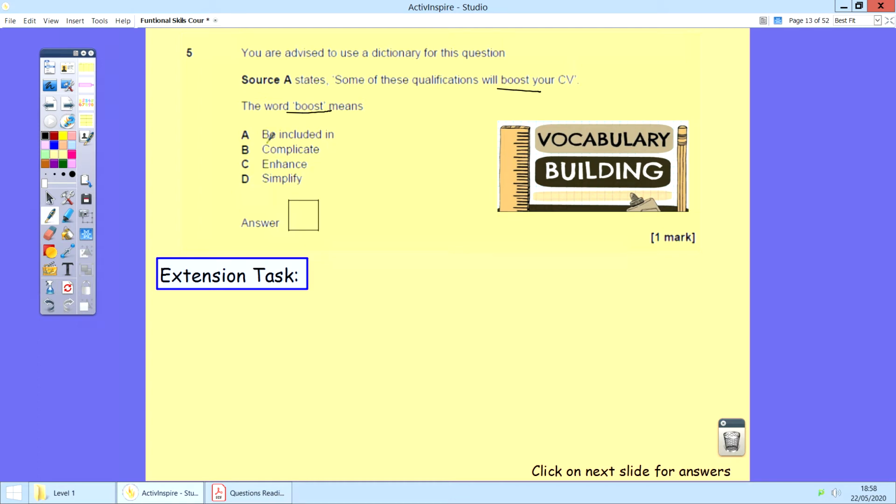So again, we need to take these words. If you don't want to use a dictionary, if you haven't got the time, or if you just want to learn, then we need to take these words and see if they will fit into that sentence up there. So some of these qualifications will be included in your CV.